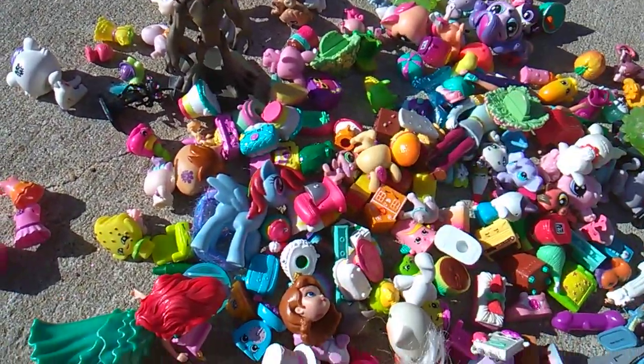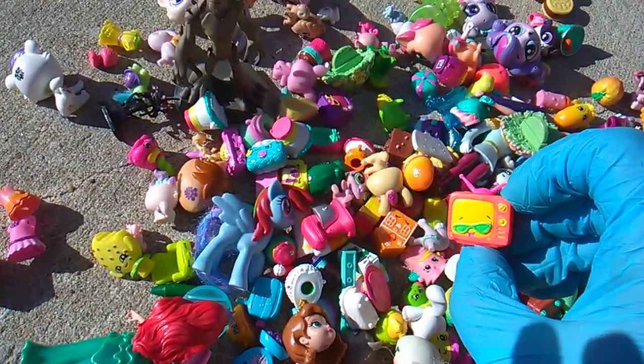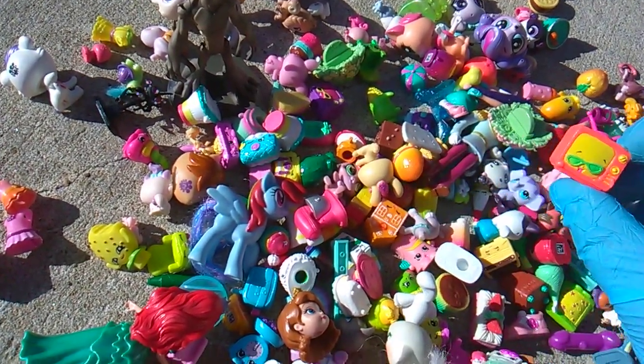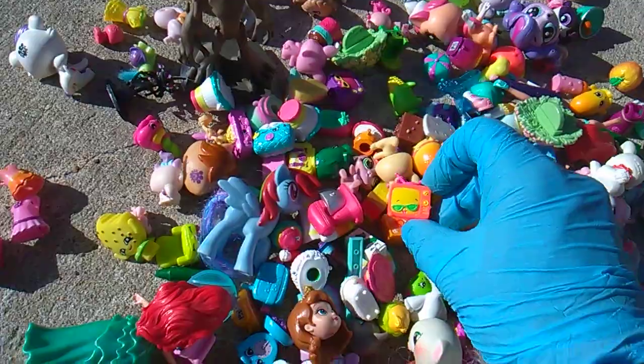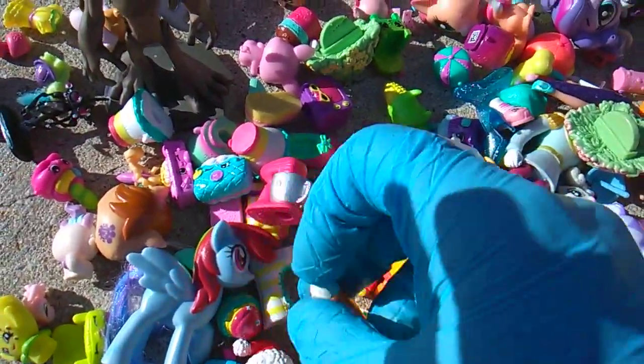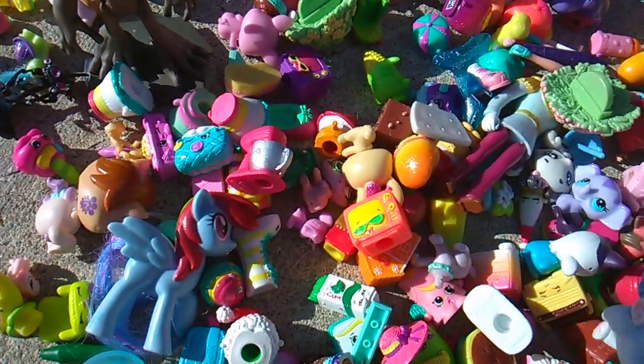I got a Green Goblin. Look at this shopkin. When did they do these? Neon. This is like a 1980s shopkin. This is in the Halloween series, right? That might be my favorite shopkin.